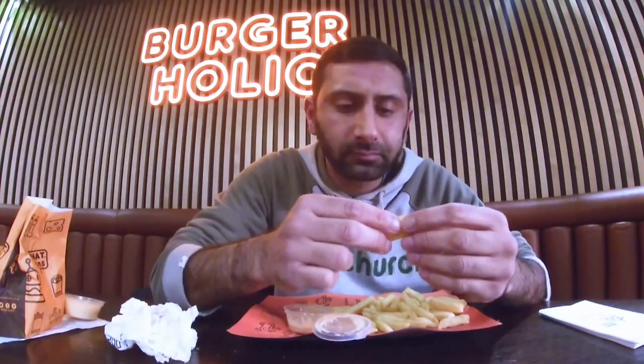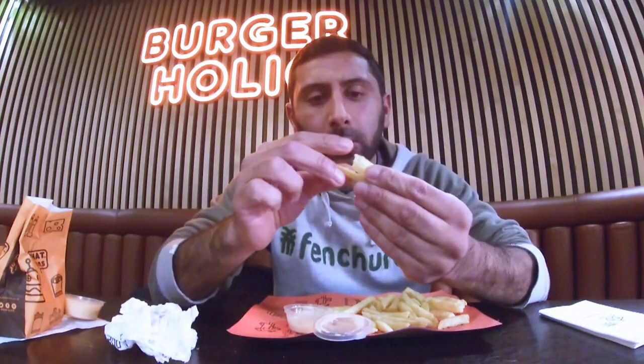Decent size fries in terms of the thickness. Yeah, bang in the middle. Decent amount of potato texture in there. They're warm. They're crunchy. They're more crunchy, these are, I gotta say.